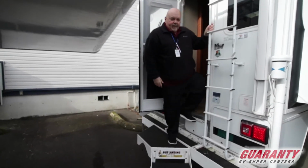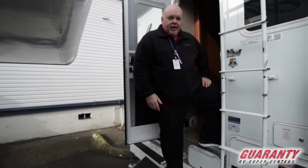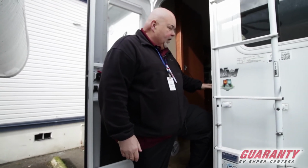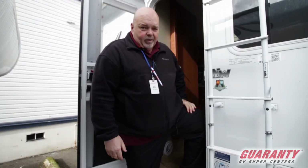Well, you guys, we just got this 811 Arctic Fox 2016 truck camper in. It's in beautiful shape, really clean. If you'd like to take a look at it, please give me a call.